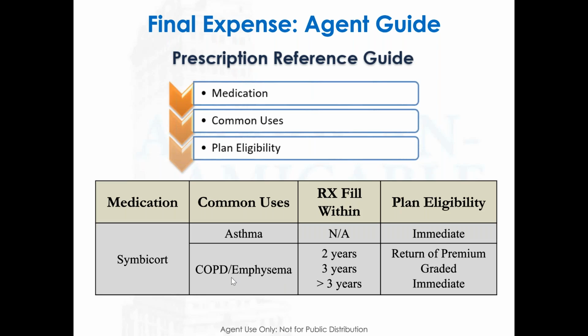If it's being used for COPD or emphysema, and they filled it in the last 2 years, they're probably going to fall in the return of premium category. If they last filled it within the last 3 years, they're going to fall in the graded category. Now, if the last time they filled it was 3 years or more ago, they are probably eligible for our immediate benefit again. Okay, so I'll explain and I'll show you where this all ties in with our e-application.